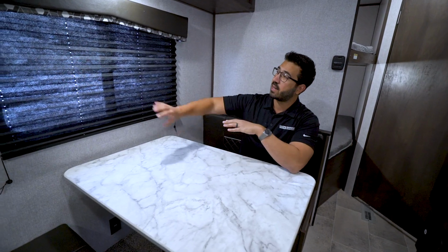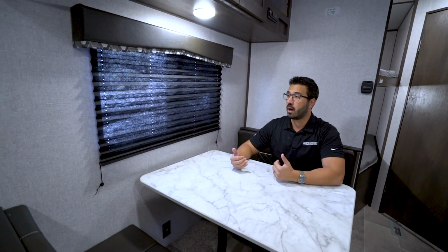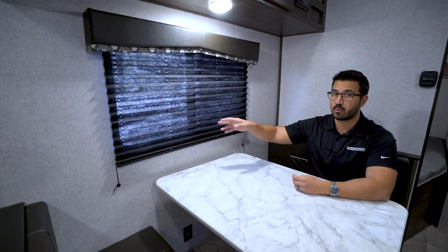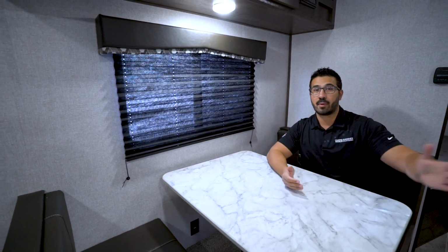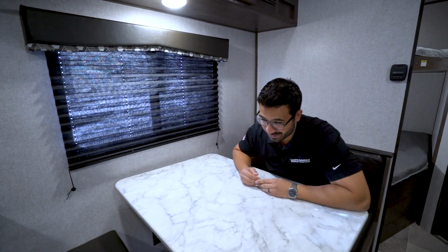So with the campside dinette, the reason I personally like it is because it gives you the view right out to the campsite, right? This is what I want. I want to be able to look out and see my family sitting out there by the campfire roasting s'mores, or just look out to my campsite, not look off at what my neighbors are doing. If I want to, of course, I have a big window there too. I'll show you that in just a moment.